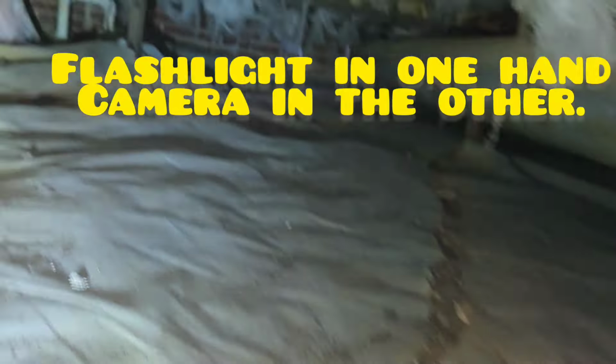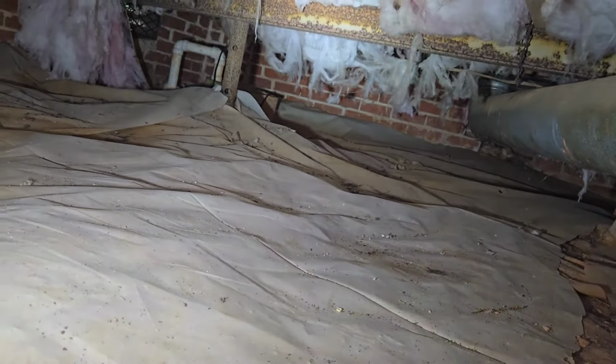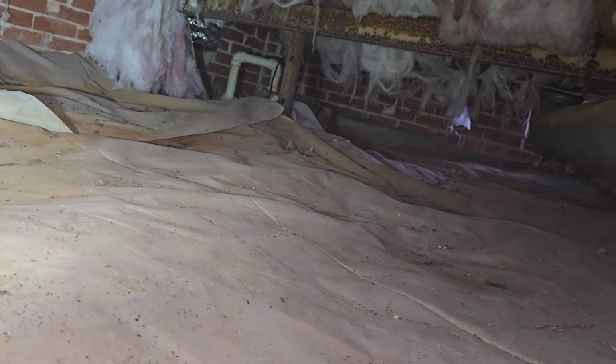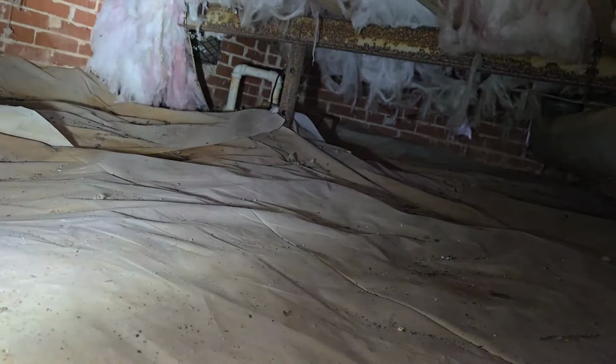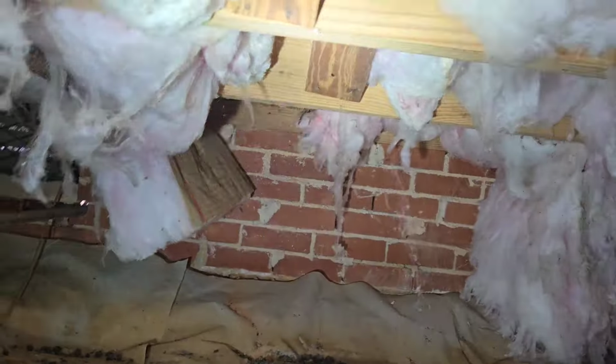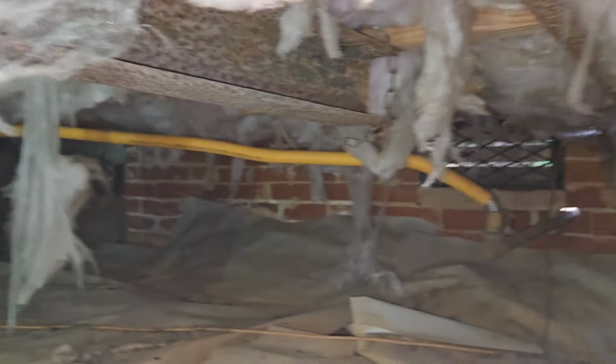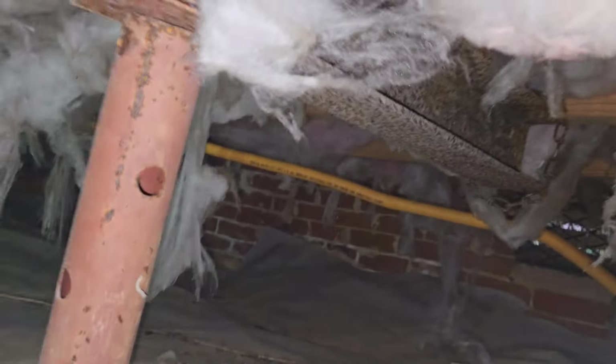Wow. Yeah, this is one of those. So this had some support units put in, God knows when. Got a flashlight in one hand, got a camera in the other. An old support beam they put up. See the rust? That all gets rusted, man.